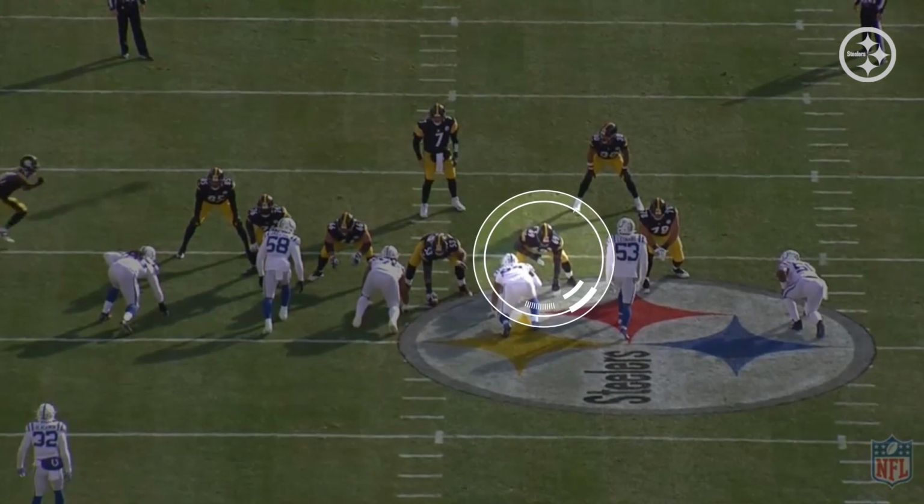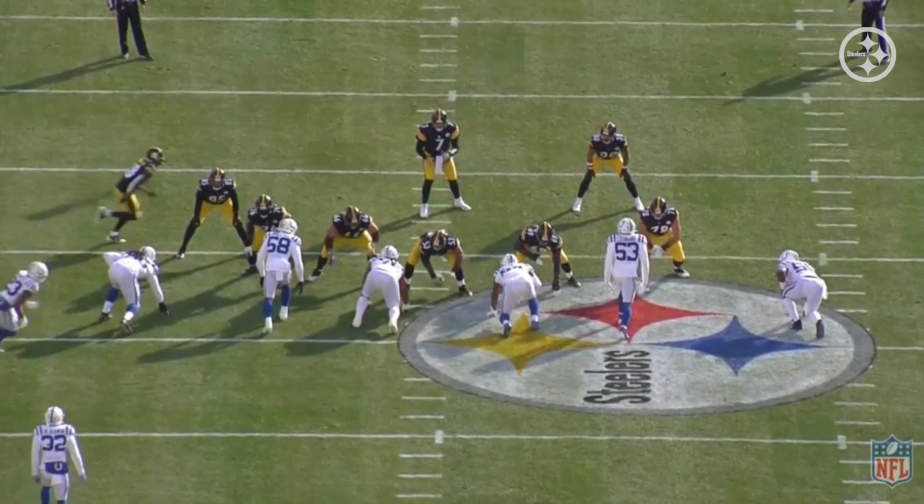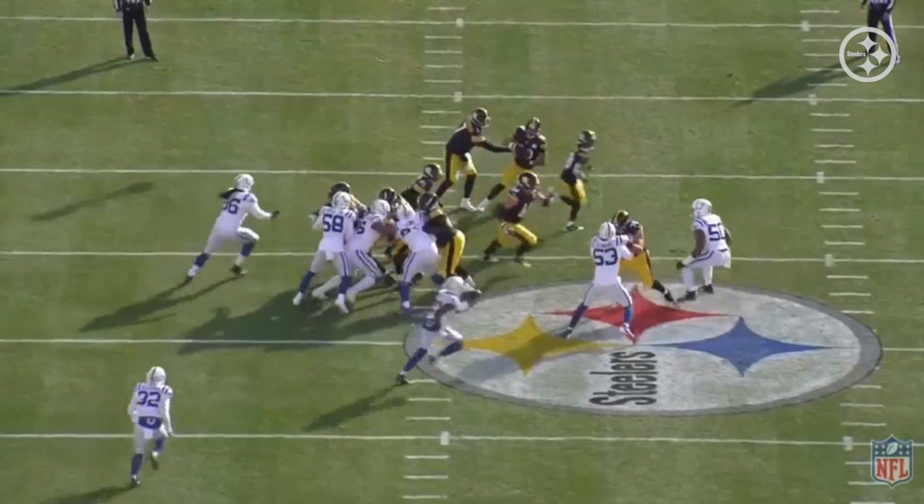Now here's another block. Remember I said there's a lot of layers to run blocking as well? Well, this is going to be a down block. Dotson is the left guard. He's going to come down on that defensive tackle. He's got to seal him down to the inside. Watch what he does. He not only does that, but he does one other thing I love. The snap of the ball. Watch him come down. Look at that. Get your head and shoulders in front of that defender, caving him all the way down.